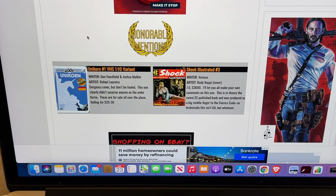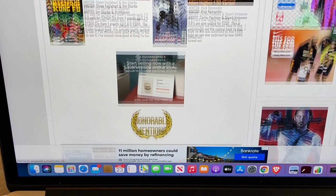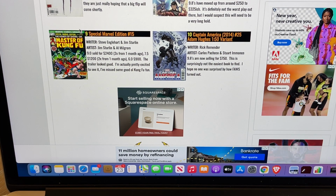The next one is Unicorn number 1, the VHS 1 in 10 variant. I don't remember seeing this at Midtown. I think I grabbed the regular A cover, which did sell out. I didn't see this one, but it's selling around $25 to $30. Kind of a cool cover. I have no idea what the story's about or if that comic book's any good, but it seems to be moving in the aftermarket right now.